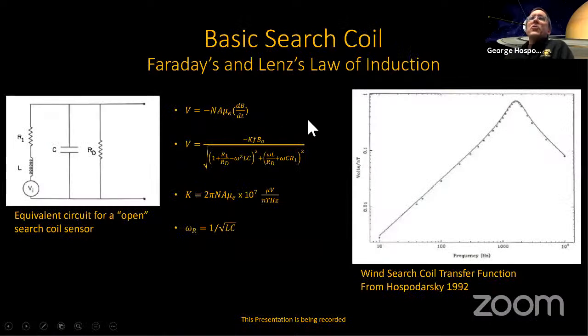The search coil works due to Faraday's and Lenz's law of magnetic induction. And this is an equivalent circuit for an open search coil sensor, or a voltage sensor. You have the resistance of the wire, the inductance of the coil, the capacitance, and quite often we add a damping resistor, which helps damp out the resonance peak. If you solve for this, you basically get that the voltage out of this circuit depends on the resistance, the capacitance, and the inductance. And in fact, there's a resonant frequency that's basically 1 over the square root of the inductance and the capacitance.